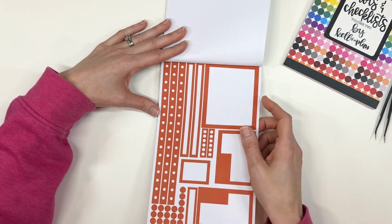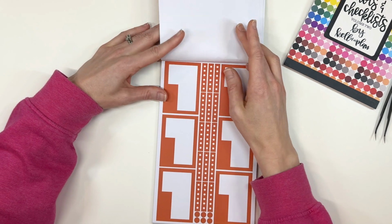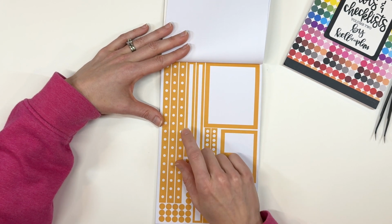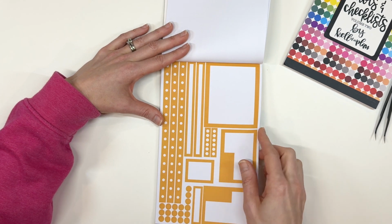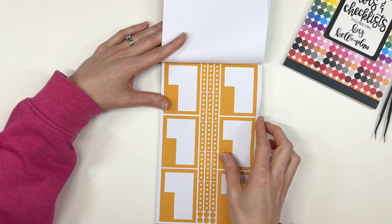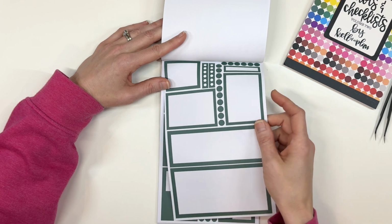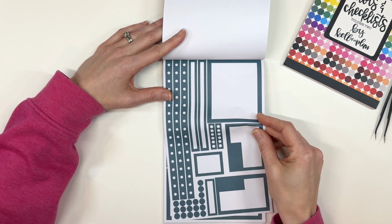So you have reds, then you go into orange, and you're going to see the same layout of stickers just in the different colorways. Into a yellow. Love these long headers right there. This is really great. I actually would use this on a monthly spread to mark off like a vacation week or something. Yellow. Very cool. This is such a pretty green. I love that green. So good. Into like a teal jade color.